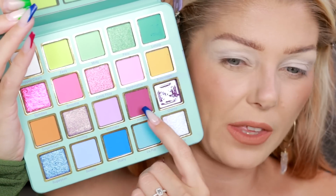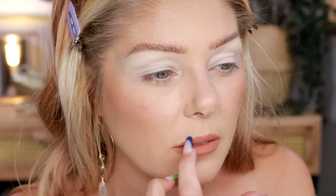So I'm going to start with these two shadows in the outer corner, and I'm actually going to start with the lightest one. Something is itching here in my mustache. This is Milkshake, and I'm using an EO3.